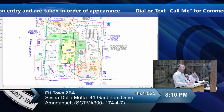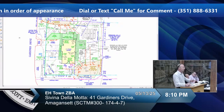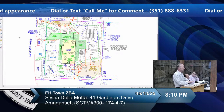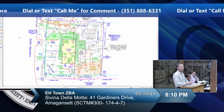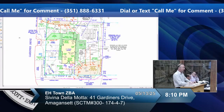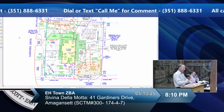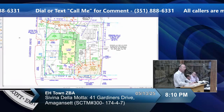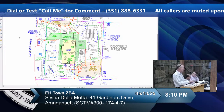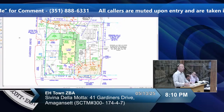And from the beginning, with this plan, doing this work, although it would be nice if there was a mechanism that says you can do this work without a natural resource special permit, unfortunately the town code says you need a natural resource special permit. So that's part of this application. And if we could have done this prior to the natural resource special permit, we would have done it prior to the natural resource special permit.